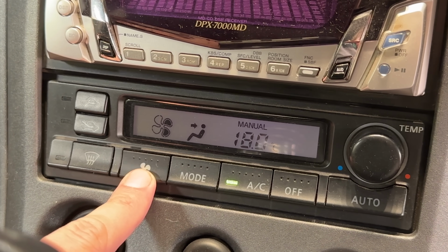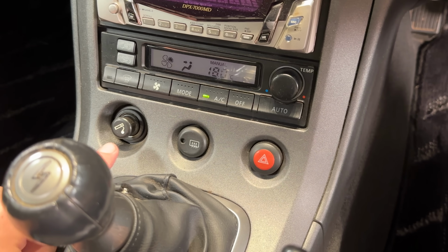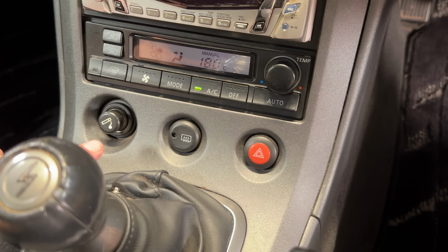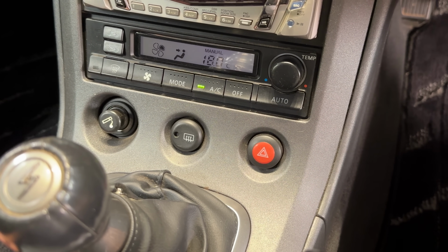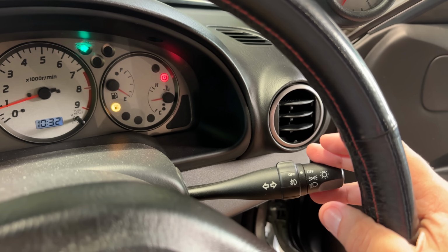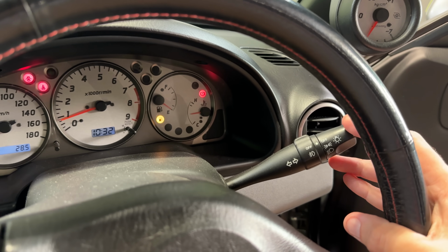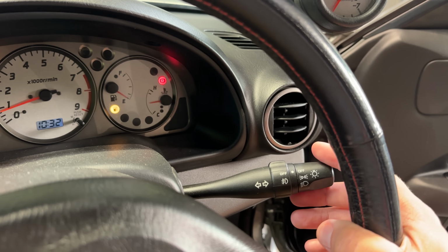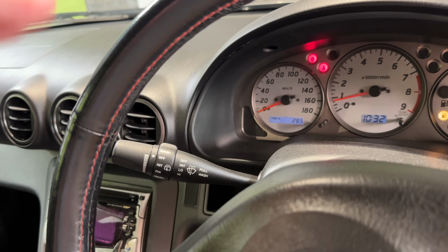Now, below that, you have a couple of other simple controls: the defroster, the hazards, and the cigarette lighter power switch. It's all fairly simple. Same deal with your turn signal and wiper stalks, although it's worth pointing out they are reversed. Because this is a right-hand drive car, the turn signal stalk is over on the right side. So North American drivers are going to accidentally put on the wipers sometimes when going for the turn signals.